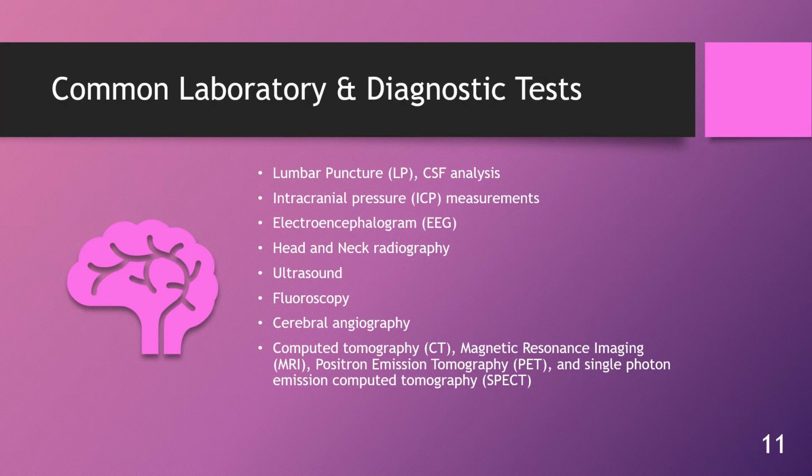Our electroencephalogram, or EEG, is just that electrical activity of the brain. It can determine if there's seizure activity or if they have any brain death. We can do head and neck radiography, so x-rays of the skull and spine structures to check for fractures. It can give us some information on ICP, and it can detect any skull defects.